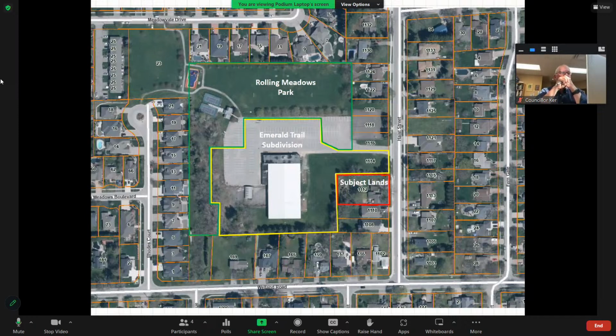It's our understanding that in the bottom corner here, if you can see my mouse, this is the location of a new parking lot. So the public will be taking access in through the Emerald Trail subdivision to park their vehicles and then go and enjoy the park.